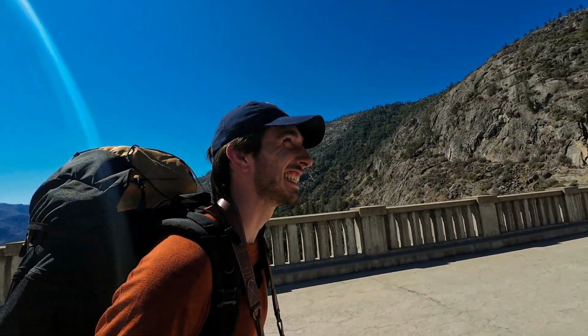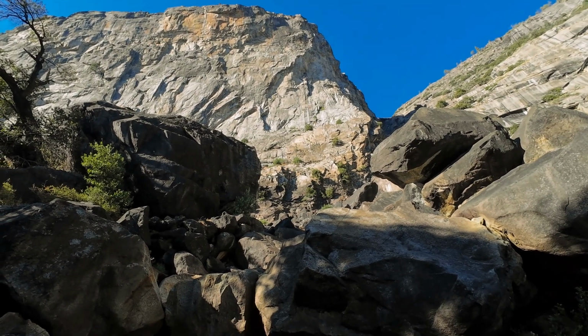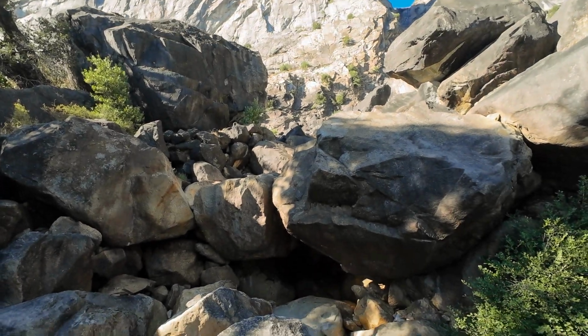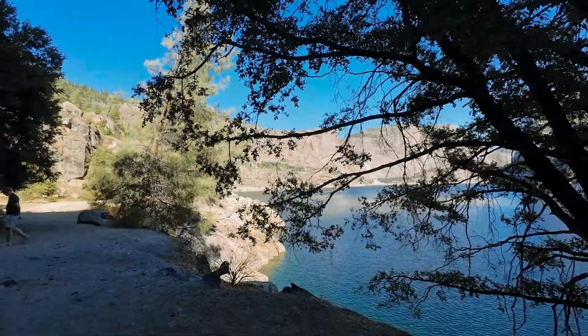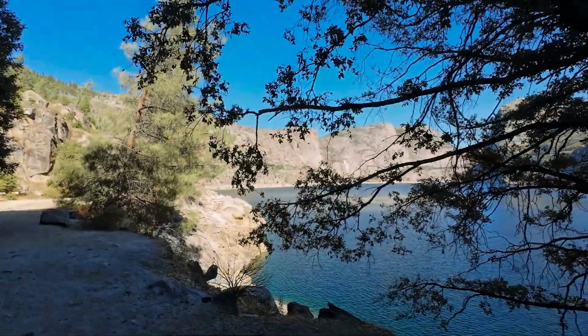Spring, right after the snow melt, is honestly the best time to go. The waterfalls are roaring, the greenery is vibrant, and the temperature is perfect. Not too hot and not too cold. Now when you get to the Rancheria Falls, it truly feels like a reward.